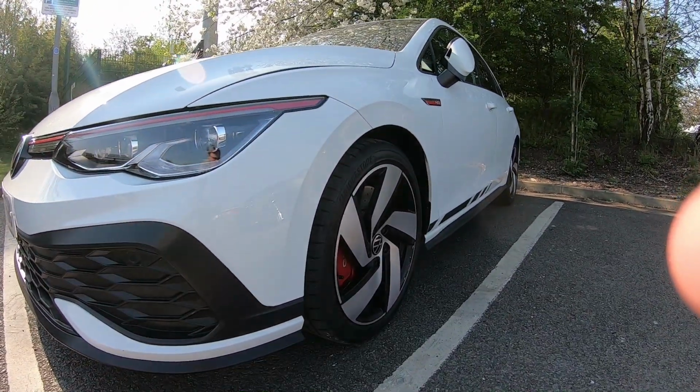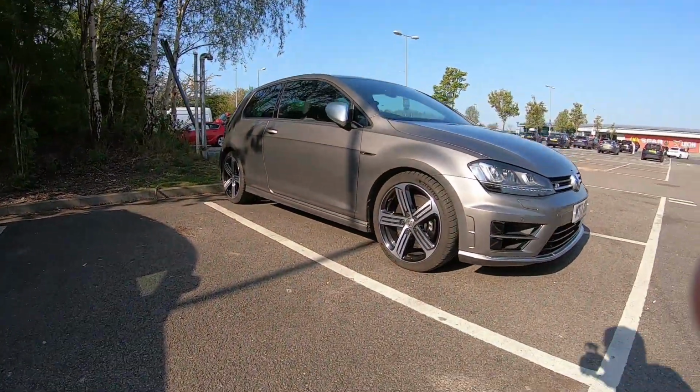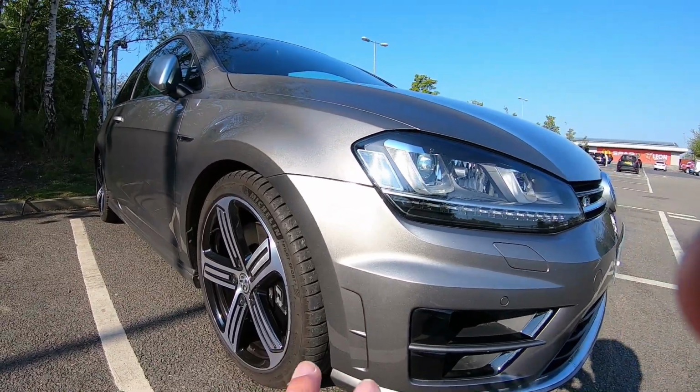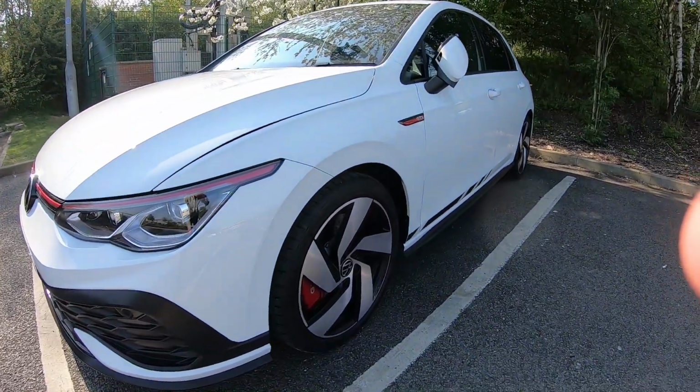I thought I'd take this very rare opportunity to go round the Golf 8, the GTI Clubsport, and compare it a little bit to my 7R, which you can just see here. Nice and clean in the sun as well. Mine's a Mark 7, a 2017 car. This is a 2021 Golf GTI Clubsport.